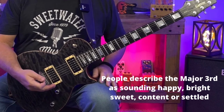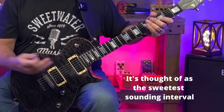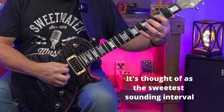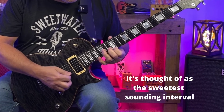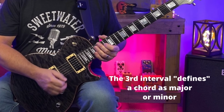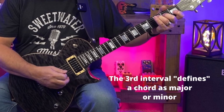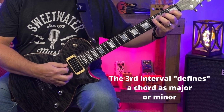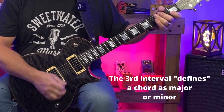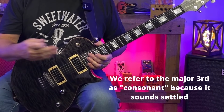people describe that sound as happy, bright, sweet, content, or settled. It's even described as the sweetest sounding of all intervals. It's the interval that defines a major chord as major, and it has a minor counterpart that we'll get into that defines minor chords as minor. Now, the major third is what we call consonant, and it sounds settled.